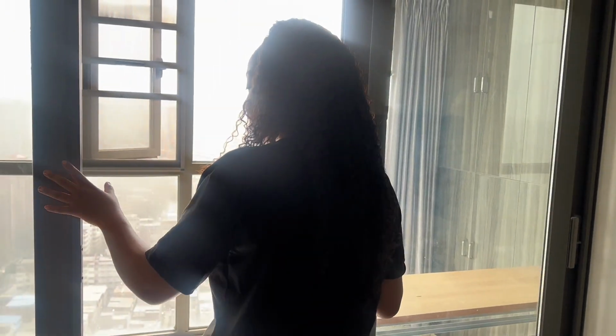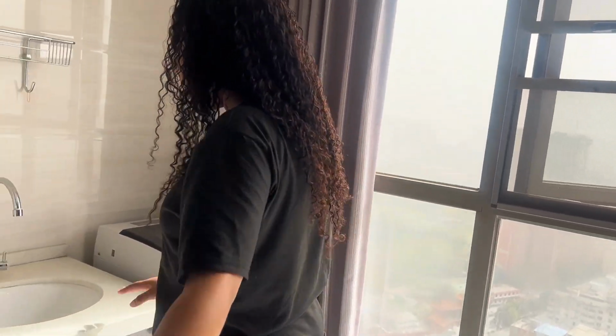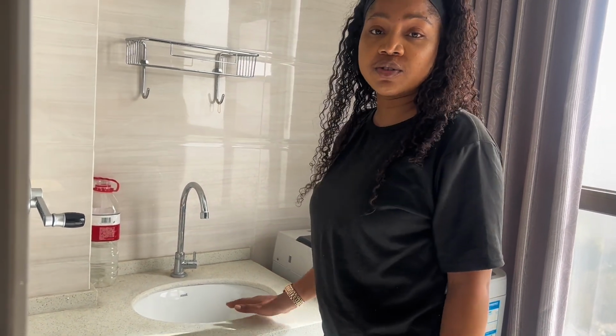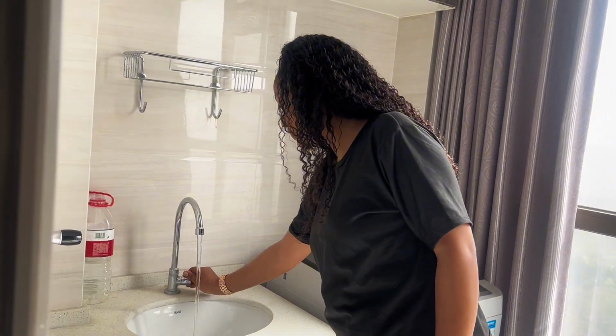And then over here we have the balcony. So for this balcony, I feel this apartment is really good. It has a sink over here. So if you do want to wash your clothes or rinse something, you can easily use this sink.